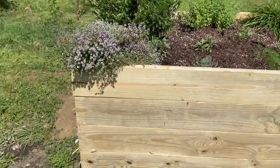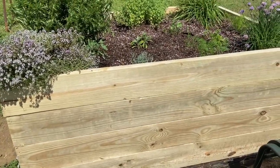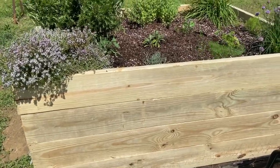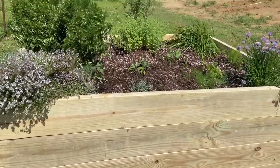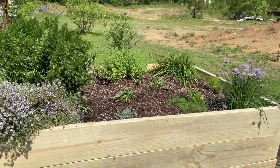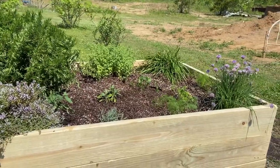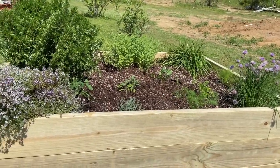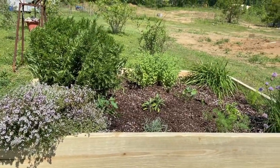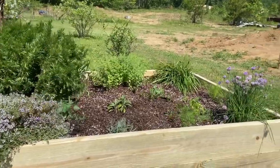I wish I had showed you the process as we were doing it, but it was raining and we were trying to get things done quickly, so I didn't take any pictures or film it. But yeah, it's filled up with things that are going to eventually break down. So then on top of that, I added some topsoil, some compost, some potting mix, all these different things to help give it some nutrients and give it some life.